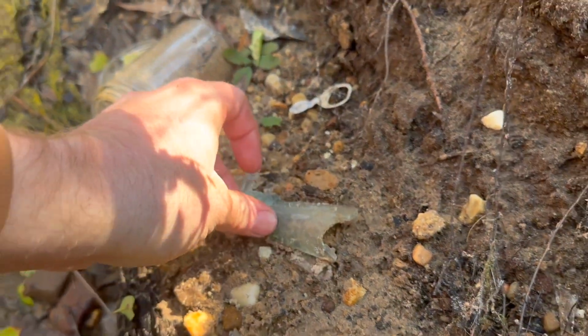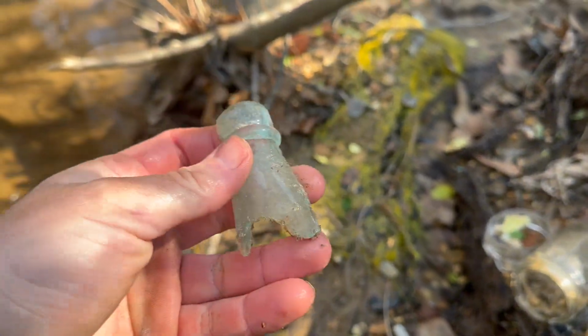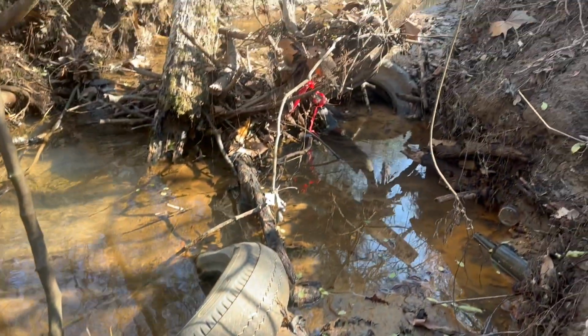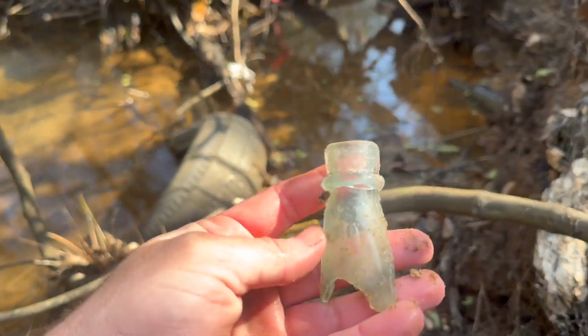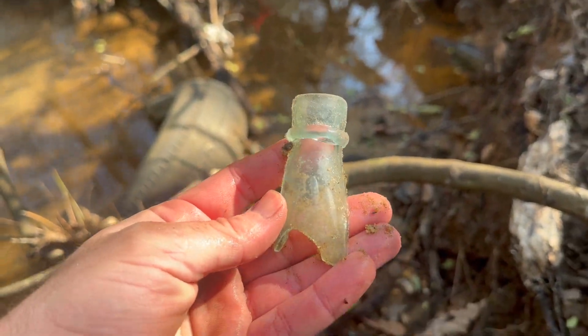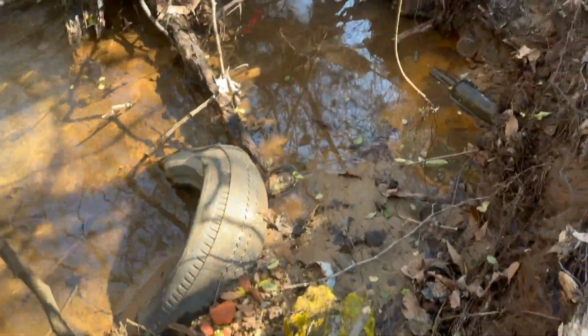So the last time I found one of those bottles that you just saw dug was actually in this creek right here. And it's gonna be from the 1890s as well. You take a look right here, that's what we're looking for. That is an old beer neck. That could have been a Budweiser.